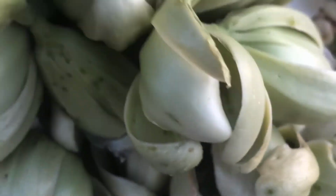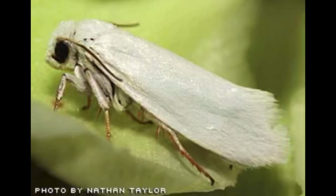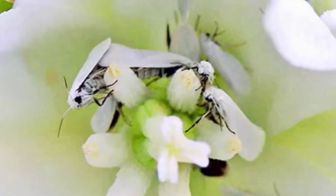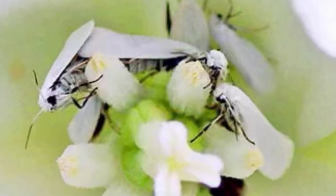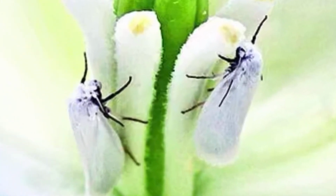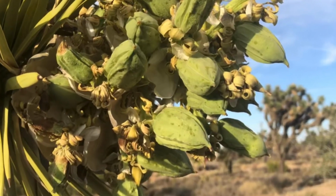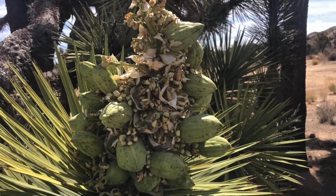The heroes of the yucca plants are the yucca moth. All species of yucca are pollinated only by this one moth. Neither the yucca nor the moth can survive without one another. Before laying its eggs, the parent moth puts a pheromone scent on the flower, which limits the amount of eggs laid by other moths in the same flower.